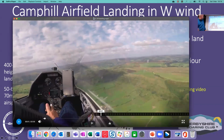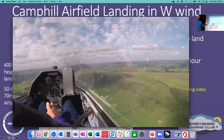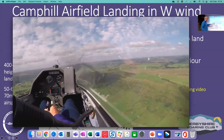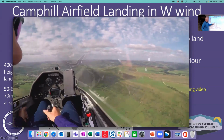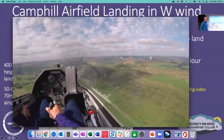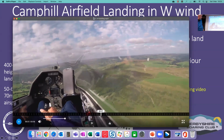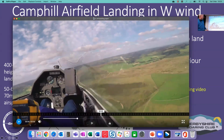Okay, so we can see the ridge here. This is the approach from high. So if you've been going cross country from outside, well outside, if you like, the airfield boundary, almost over the road, coming in and looking for 55 to 60 knots, checking the airfield, seeing what there is there. Just spin this on a little bit. And you can see here that the approach line, here's the gully, the approach line is through the gully to go down that back wall.